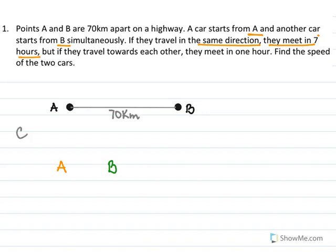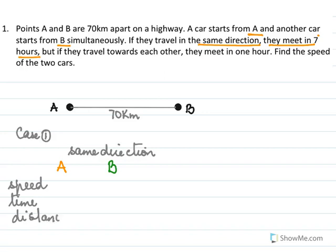So now here the case 1 is when they're traveling in the same direction. We'll write down the speed, the time, and the distance. We'll take the speed of car A as x kilometer per hour and car B as y kilometer per hour. Now when they're traveling in the same direction, it is given here they take 7 hours, which means the time here is 7 and B also travels for 7.